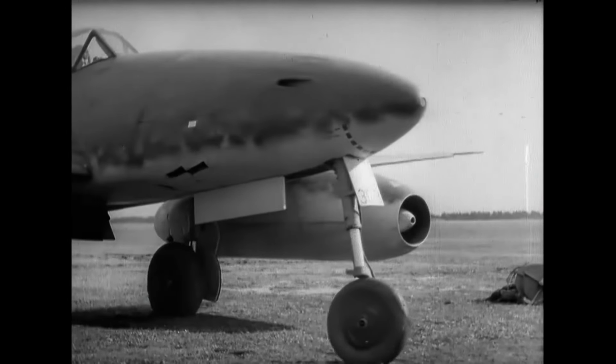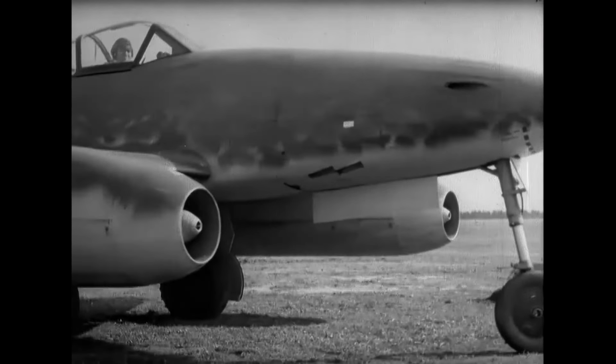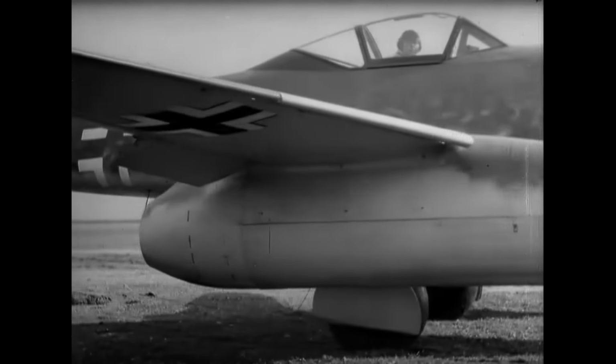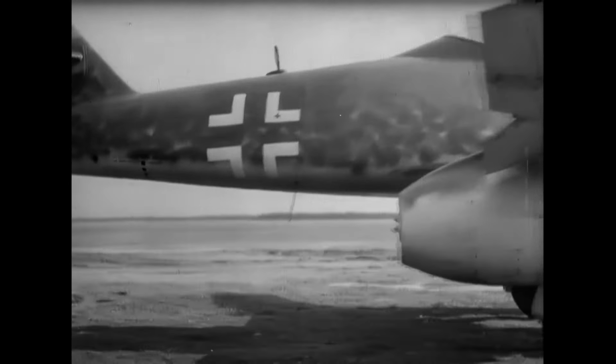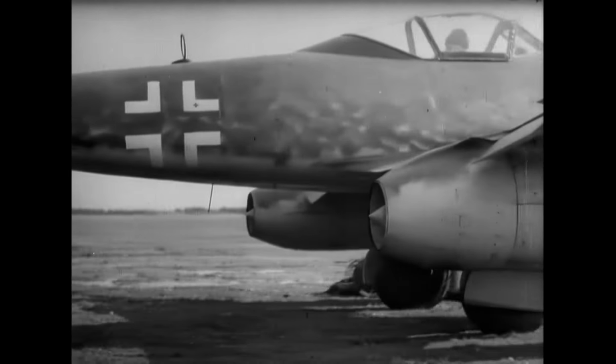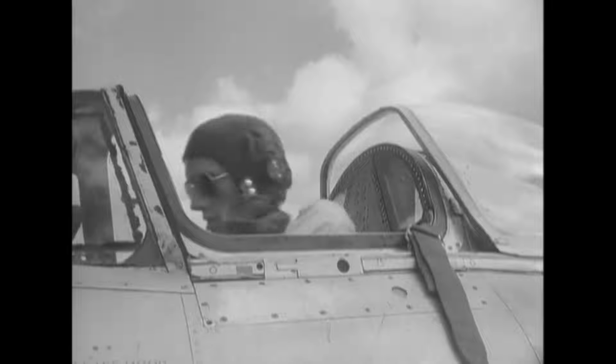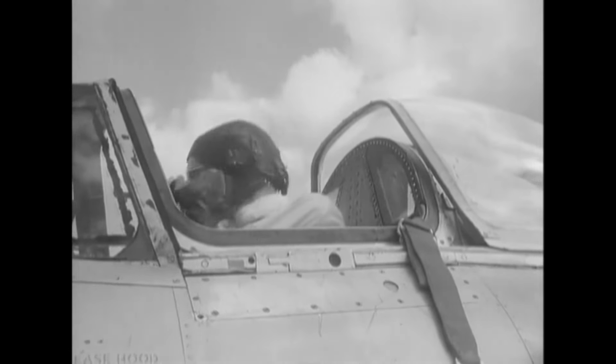Though the ME262 had its first flight 1.5 years before the Meteors, they entered service almost the same time. The ME262 first entered service in April 1944 with a test unit, and started flying operational missions in August the same year. Meanwhile, the Gloster Meteor entered service in July 1944 with the RAF, and flew their first combat mission on 27 the same month.